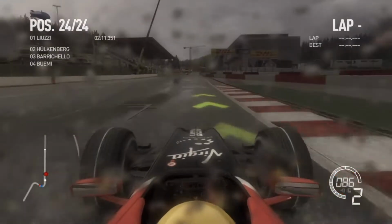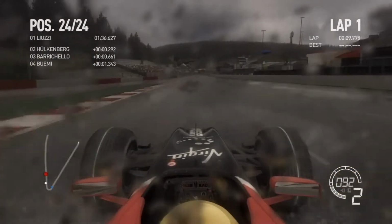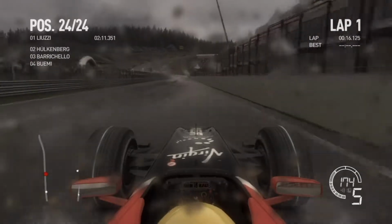Coming round now to start our first lap in Q1, and as you can see we're in full wet conditions here today in Belgium. Classic weather, of course, for the Belgian Grand Prix. It tends to rain there. We're going round the La Source hairpin, turn 1, quite nicely. Of course, we don't really know how we're going to do in the rain, because in practice it wasn't raining, so that's not going to really help. We're going to have to really see how it goes.